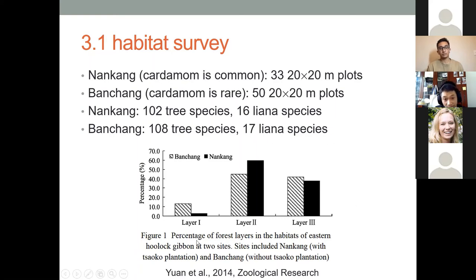But the forest structure was changed by cardamom plantation. At Nankang, we can see the tallest trees were reduced, but in the second layer, the trees from 10 to 20 meters high became more common at Nankang.